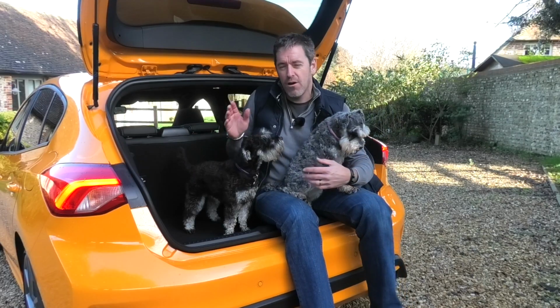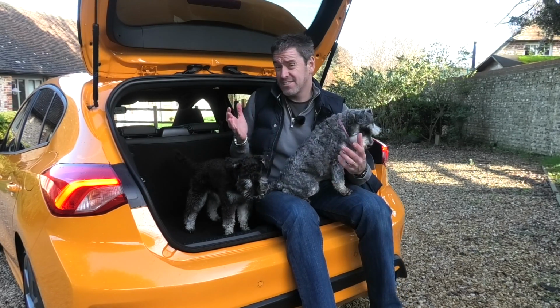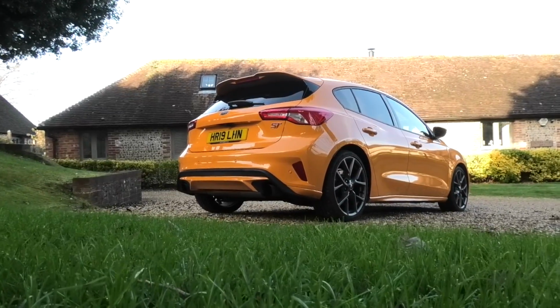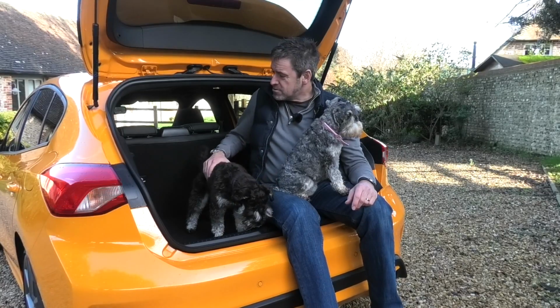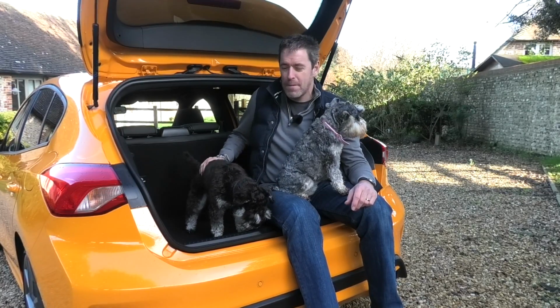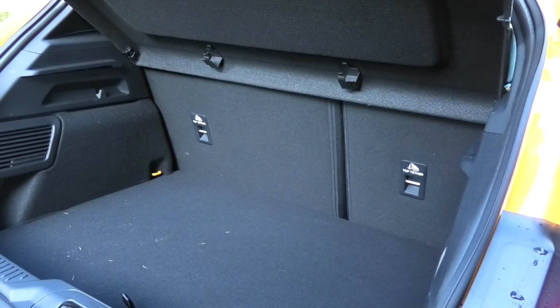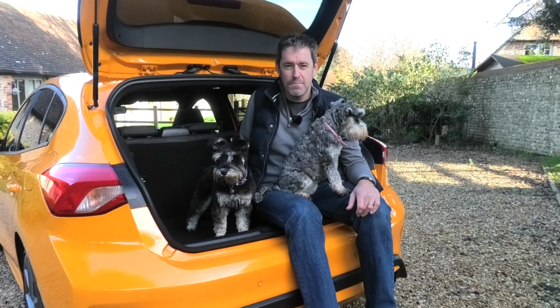Yes, plenty of room. Now, obviously, if you needed more space, you could go for the estate version, which I think actually looks really nice. For me personally, the hatch just has that lovely, aggressive, sporty look and sporty nature to it. But yeah, loads of room in the back, plenty of room for a couple of pups. On a serious note, there's loads of luggage space in here. You can drop the seats as well. I think it's a 60-40 split. So it just makes the car really practical.